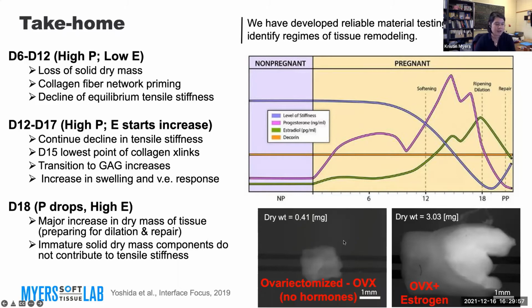And we know this is evidence here. This is a mouse cervix from a mouse that we took out the ovary, so there's no hormones. And so we're in the middle of doing experiments where we're dosing in estrogen and progesterone to understand how that actually grows the material. So these are called ovariectomized mice. And then we're adding in doses of estrogen to understand how the material is laid on, and if the new material that is created by the estrogen has the same material properties as one would find in an in situ tissue.